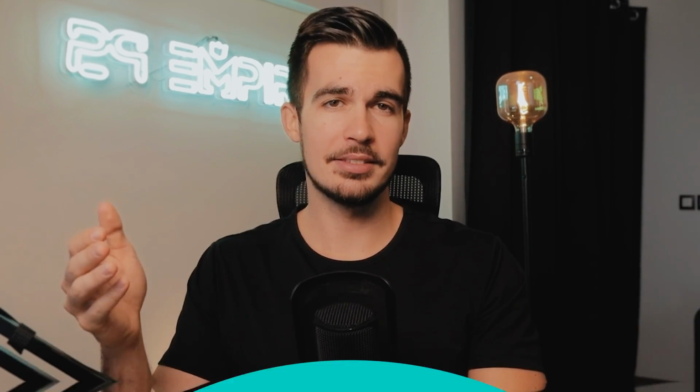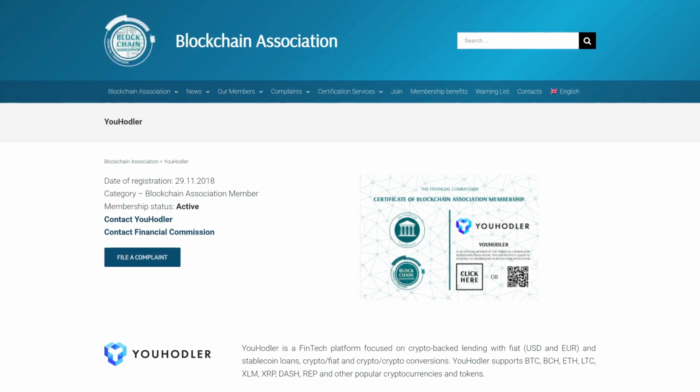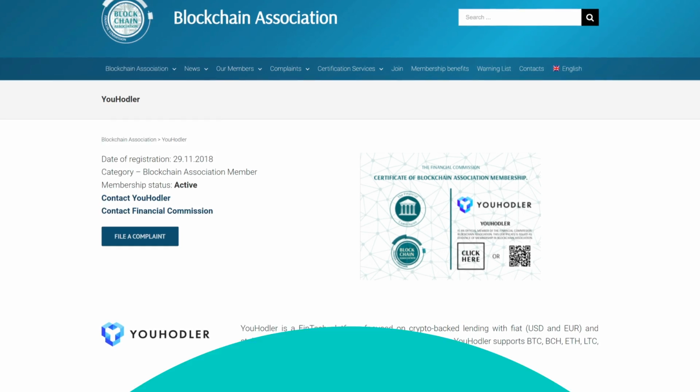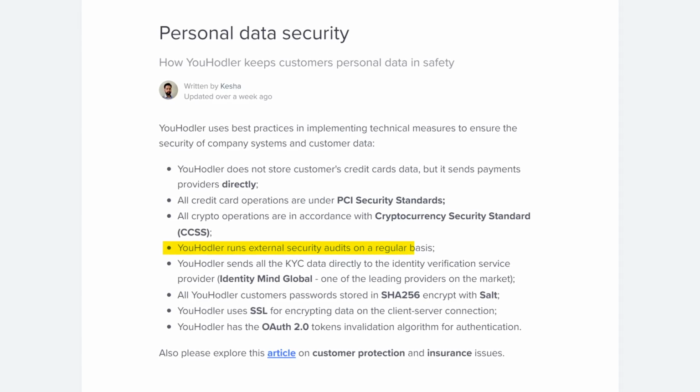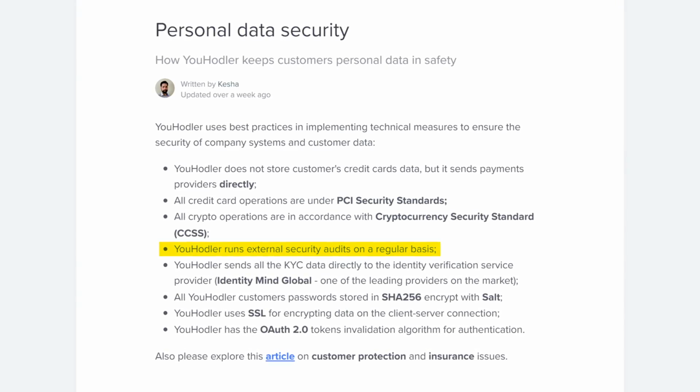Furthermore, the platform is also a member of the Independent and Self-Regulated Blockchain Association, which is basically a dispute resolution provider. If you have any issues, you can complain to the association and they will announce to YouHodler what to do in your specific situation. The platform's security features are regularly audited by third parties, although YouHodler doesn't disclose those audits.